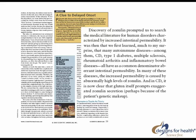So for people that aren't really familiar with zonulin, it's a protein that regulates the permeability of our gut. We have tight junctions that pretty much hold our mucosal cells together in our gastrointestinal tract. And realistically, we're only supposed to have diffusion and certain ions pass through there.